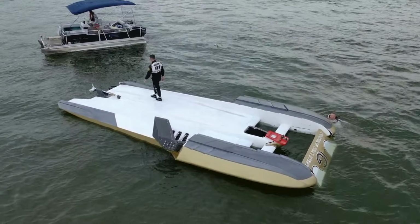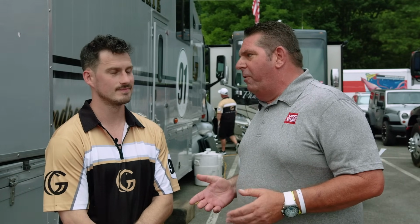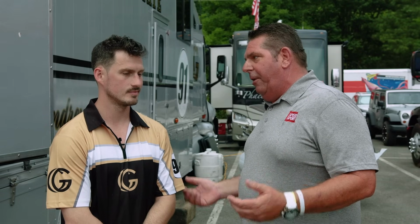Dave caught up with Andrew Tate to talk about the quick end of his race. We're here with Andrew Tate. Unfortunate in the finale, you had a little bit of a blowover there. Good thing you're okay. We saw you upside down. You got out of the escape hatch. But what a bummer, due to inclement weather coming in, not able to complete the final.